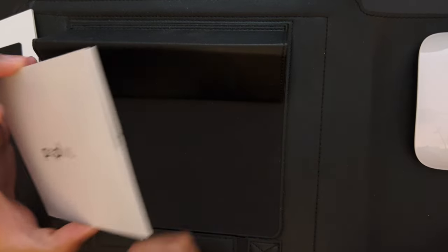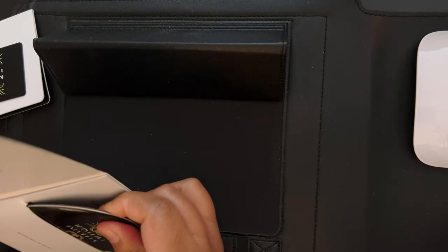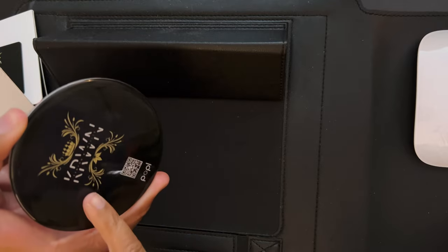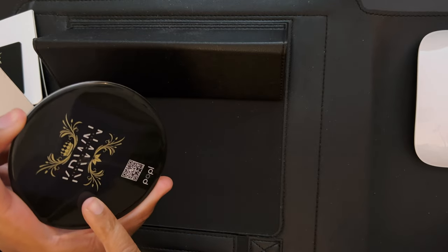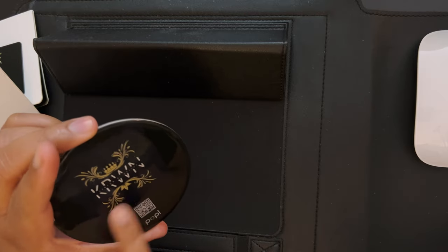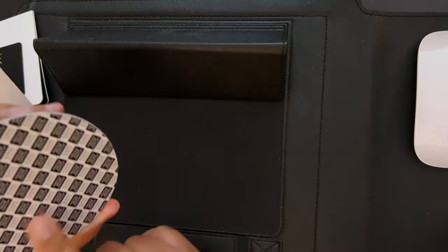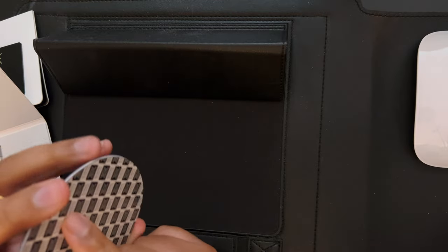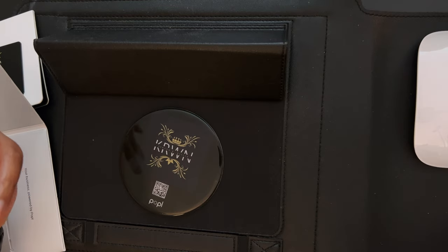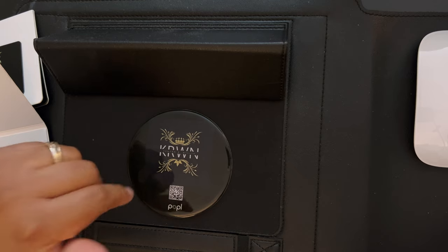The second product that I have here is called the Popl XL. It's a 4x4 inch diameter circle. Once again, I have that custom logo along with the QR code for those who can't use the NFC compatibility for this device. And on the back of this, you'll see that it has a sticker tape. You can take this off and set it down on a counter if you have a brick and mortar store, and just leave it there. People can scan it.